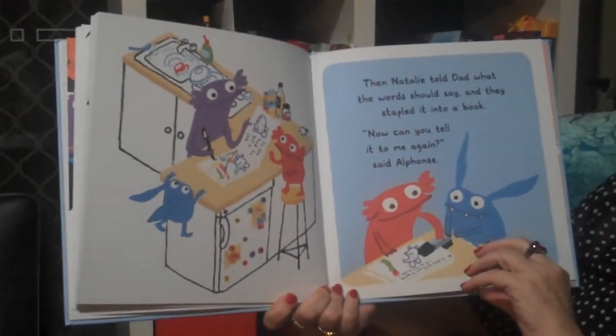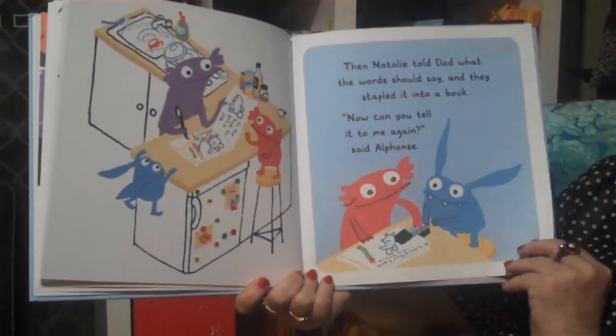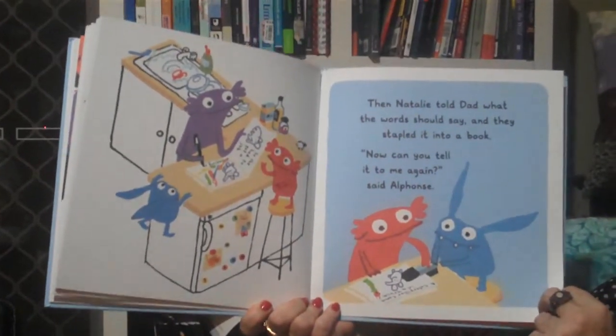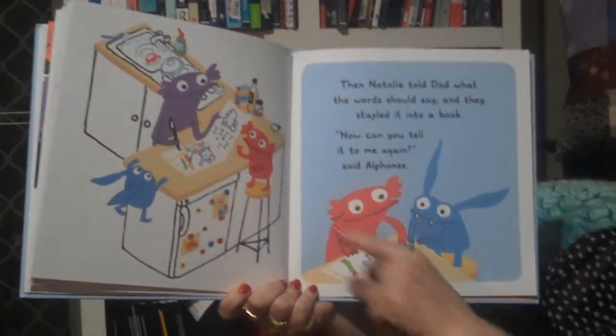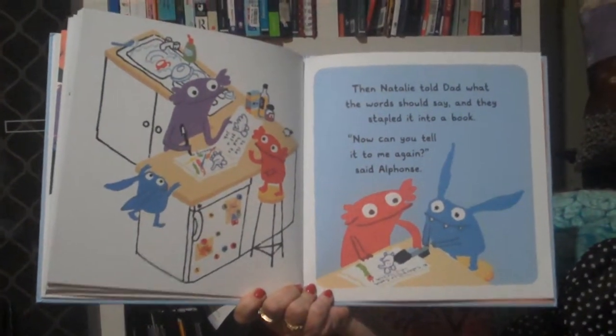Then Natalie told Dad what the words should say, and they stapled it into a book. "Now can you tell it to me again?" said Alphonse. A caterpillar came in a truck. That's the name of the book. Now over there, Dad's writing. So she had to get a job.